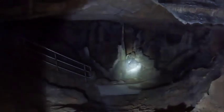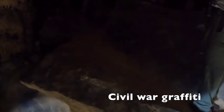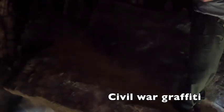We are in the Civil War room now, and I'm going to ask you to keep your lights down and follow your eyes with one light here. I'm going to show you some Civil War names. A bunch on this back wall, but there's one I'm going to single out. So just follow my light with your eyes. You see Colonel James E. Raines. Does everybody see that name?